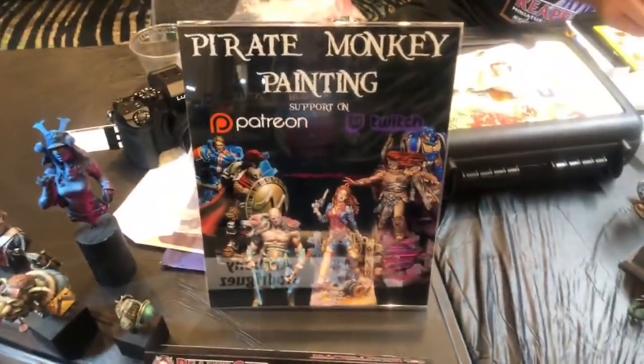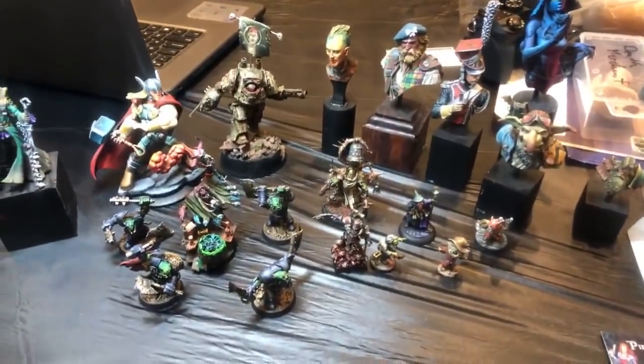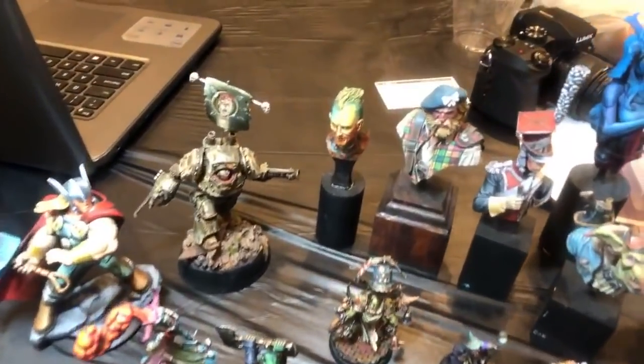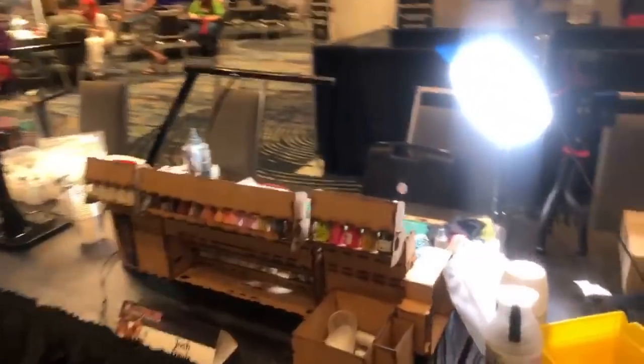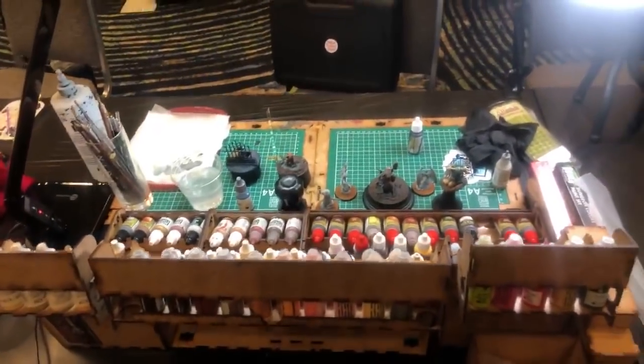Pirate Monkey Painting, support his Patreon and his Twitch. He does a lot of cool stuff online there too with the painting. He does such great work. Look at that tartan that he did on there. See? Does amazing work. Look at this nice paint setup that Josh Davis has. Not bad, not bad.